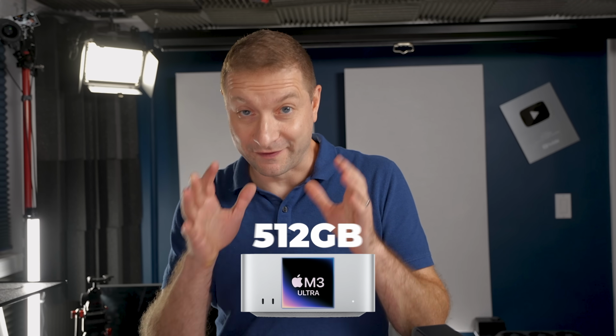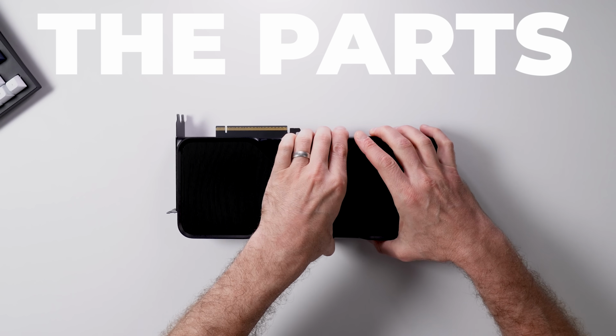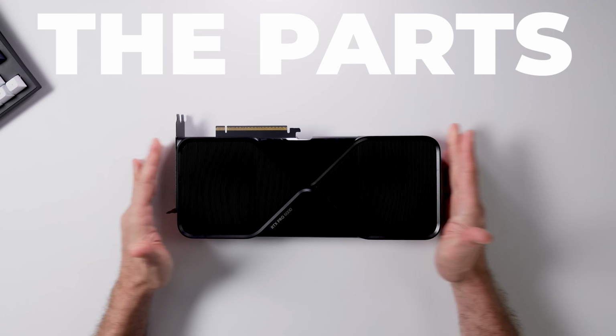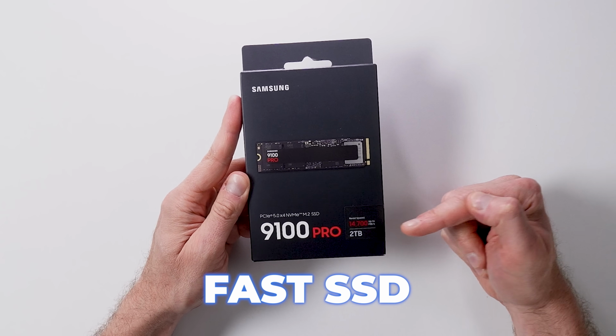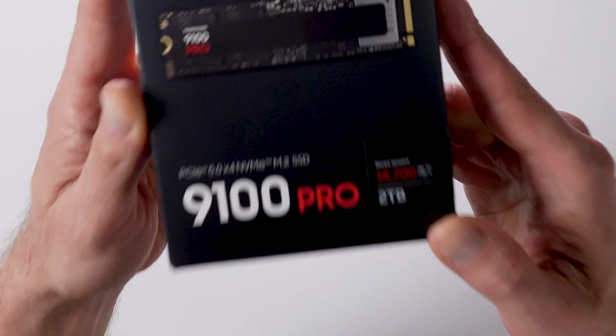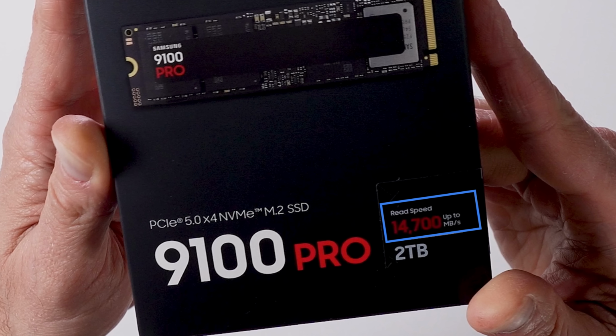I also hope to find out if trading in my M3 Ultra with 512GB of memory was worth it or if I'm gonna regret it, since that machine can run really large models. Obviously, this is the masterpiece of the whole thing, the RTX Pro 6000. Then we need a fast SSD, and this is as fast as they get, up to 14,700 megabytes per second read speed.